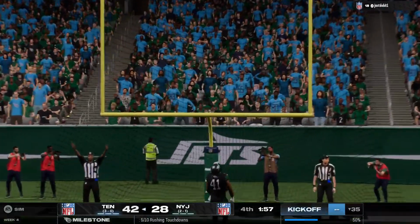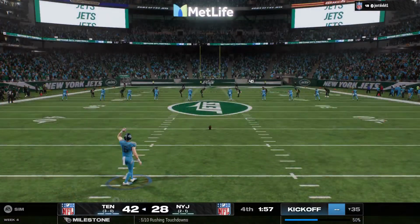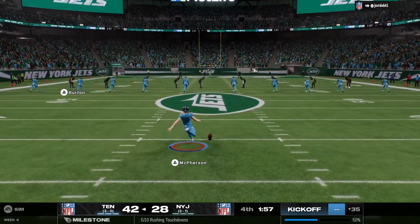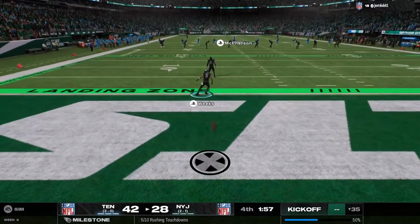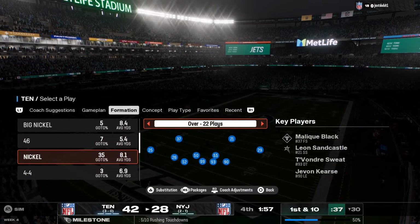Point after up and good by McPherson. And the Titans double their lead to 14. Jets 28. Here's McPherson on to handle the kickoff. And it bounces out of the end zone, so they'll set up shop at the 30. They're on the 30-yard line.